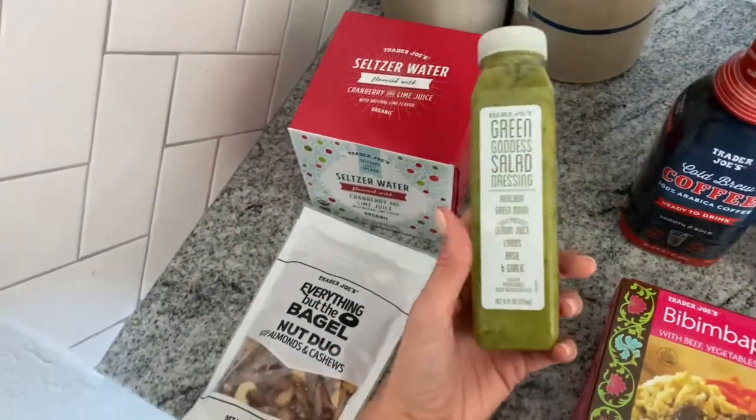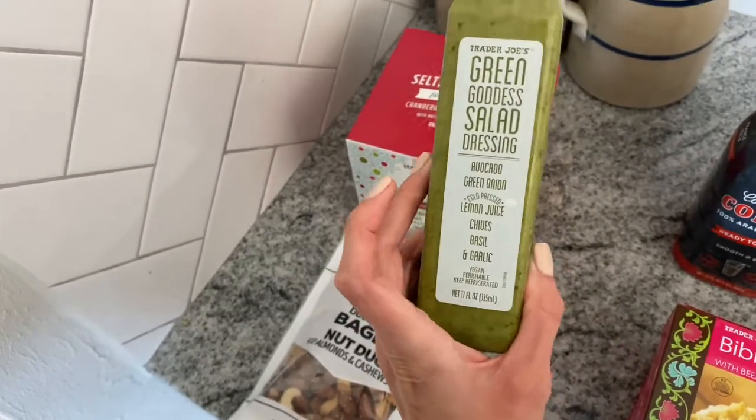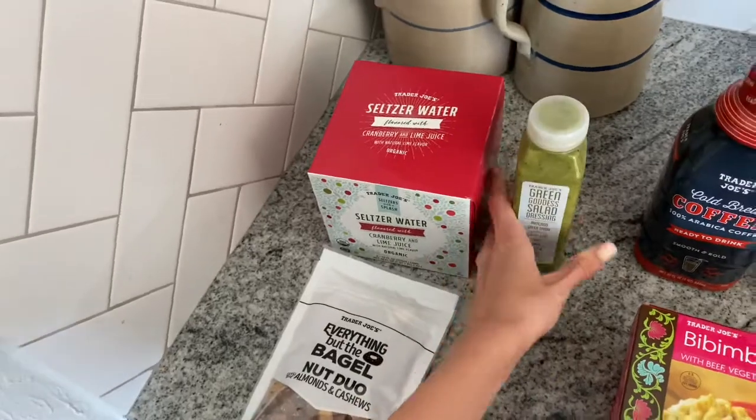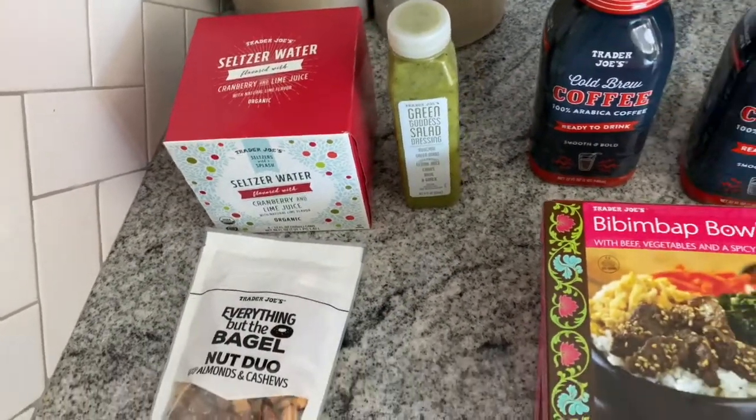I've tried this before and I love it. It's the Green Goddess salad dressing. It's in their cold salad dressing section, and it's just a really healthy, good green dressing that doesn't have a bunch of preservatives and sugars in it.